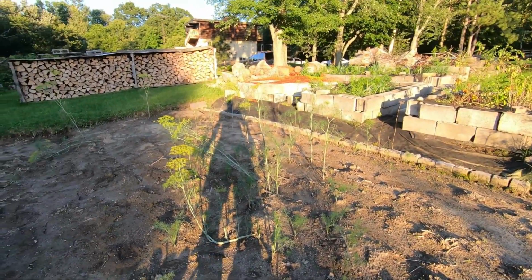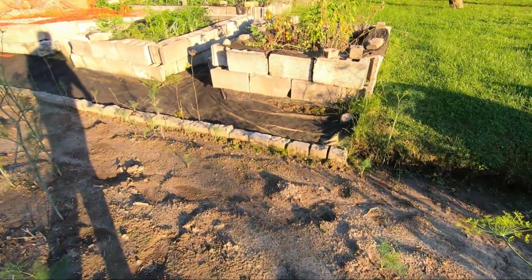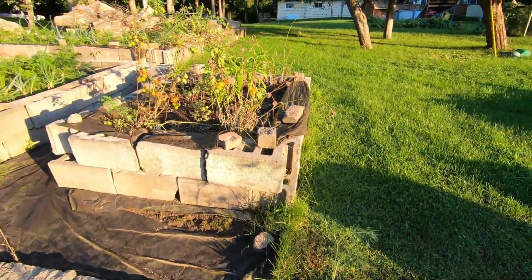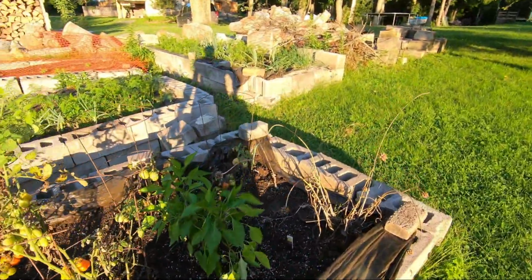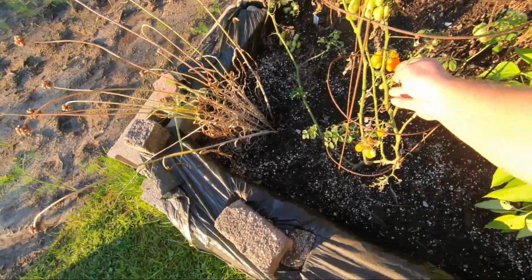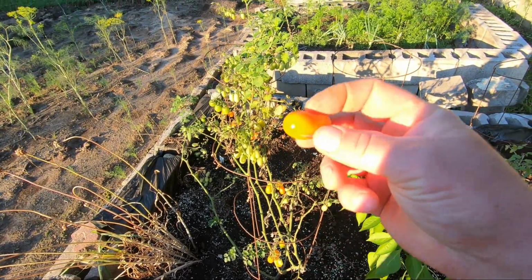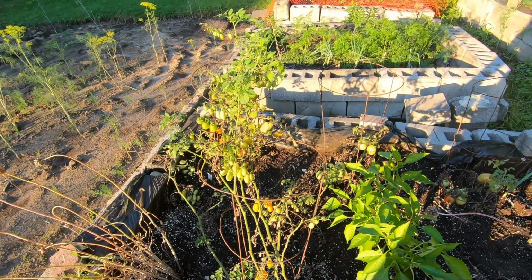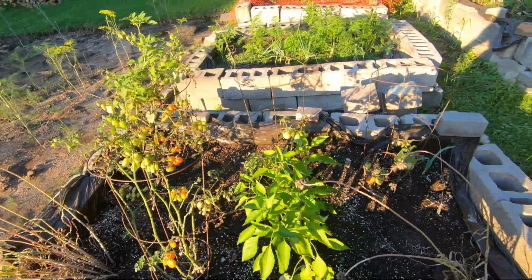And we got more wild dill growing up in here, and some of our concrete beds where we have some other peppers, and cherry tomatoes. These are orange ones. So tasty.